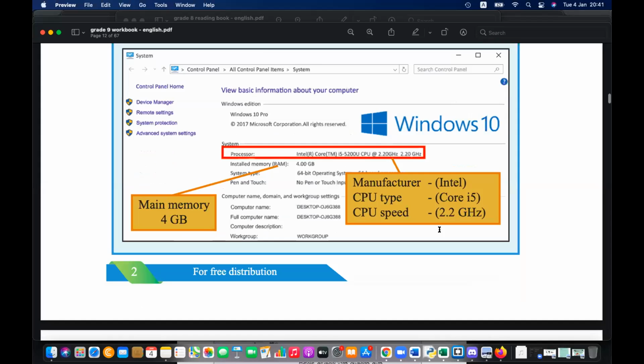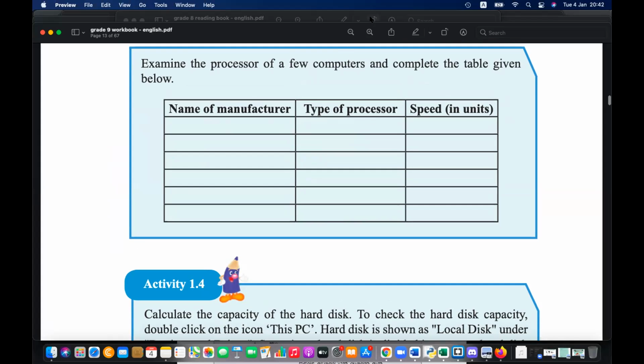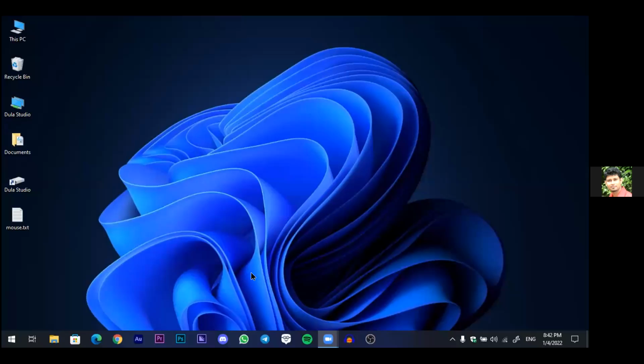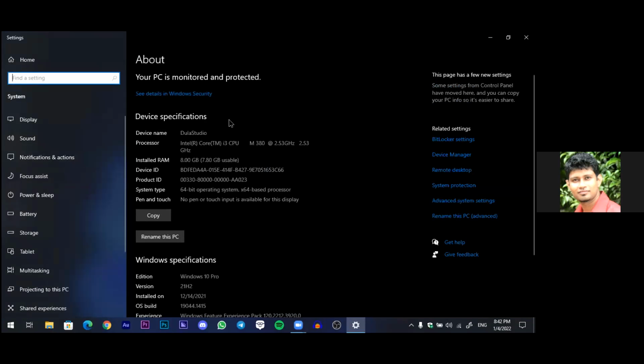Next, let's move to the next step and examine the processors of a few computers and complete the table given below. So no need to write that. Let's see and identify this. I would like you to share the screen. Okay, go to the system properties, please. And others, can you tell me the processor brand, processor speed, and also the type? What is the brand? The brand of this processor is Intel.